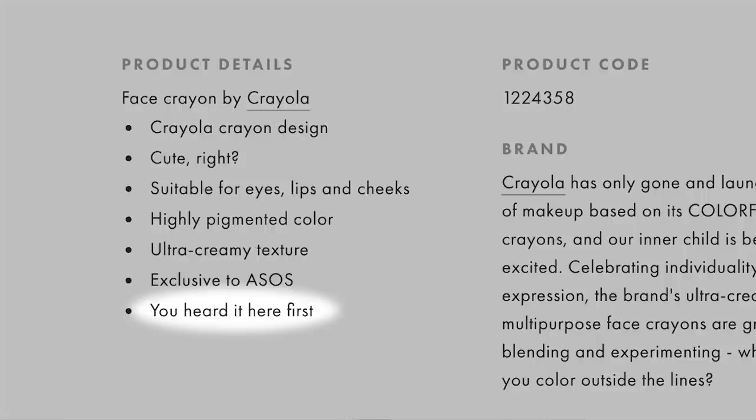Okay, so they say that all of them are suitable for eyes, lips, and cheeks. They have a creamy texture. They are exclusive to ASOS. Or ASOS. Why do I want to say like Vsauce? And you heard it here first is also another bullet.